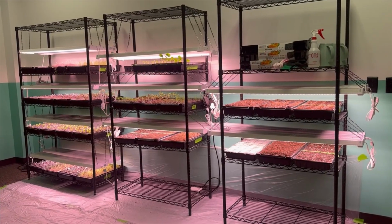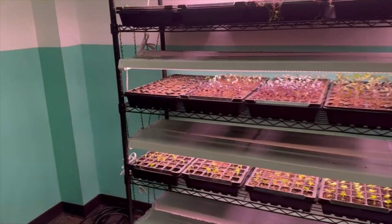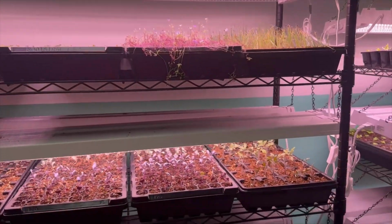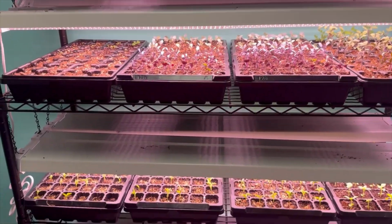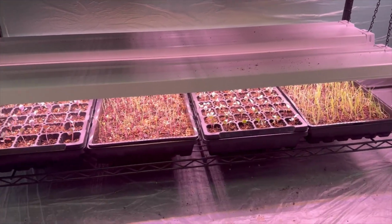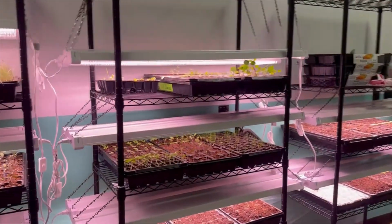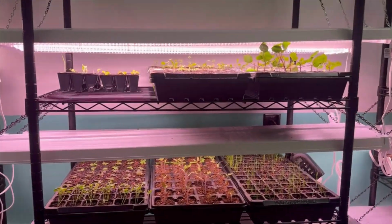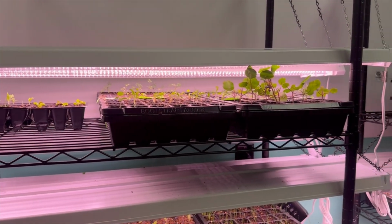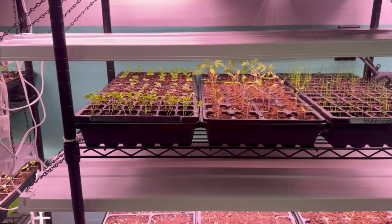So here is our seed starting setup, and this rack over here was started first. So we've got some snapdragons, some onions, some different flowers, tomatoes, cabbages, herbs, peppers, basil, more onions, Brussels sprouts, collard greens. And then this rack over here, these two up top were started next. We've got some miscellaneous things there. We've got some more herbs there in the middle, some nasturtiums, some chamomile, chives, more tomatoes, lettuces, and kale.